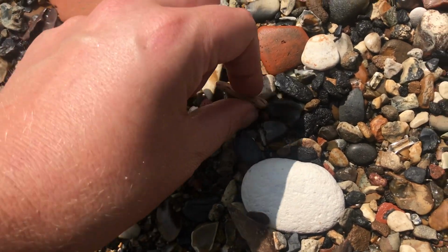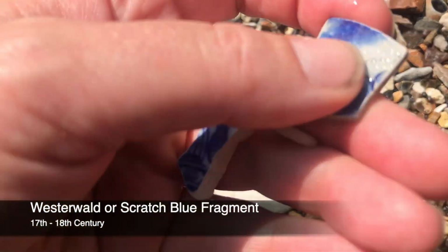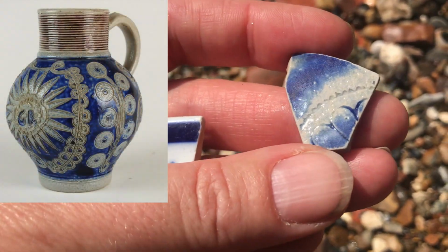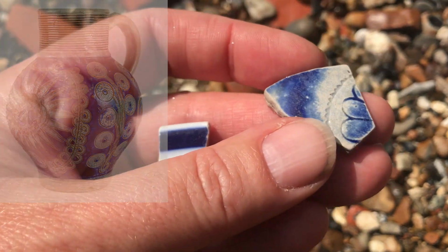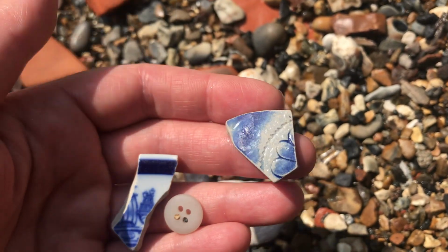Down here we've got some Staffordshire slip-combed ware, and then here the piece with the most age. That is a piece of Westerwald or Scratch Blue possibly, but that's a nice little piece. I'll take that one home with me.